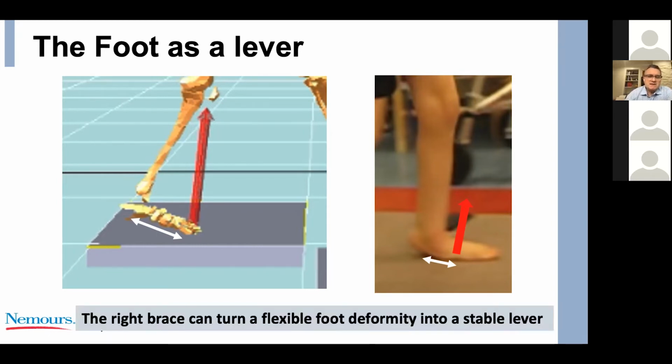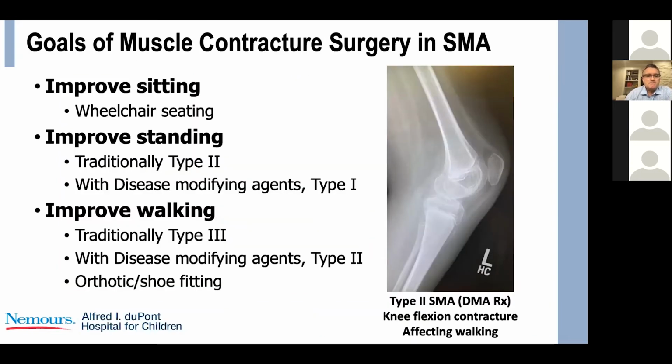But if you use a brace in a foot that's otherwise flexible, you can turn that type of foot into a stable lever. If the foot is quite stiff, then sometimes we need to do surgical interventions to get it to be able to be in a brace so that you can take advantage of the braces.